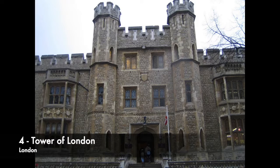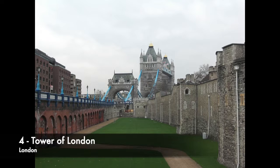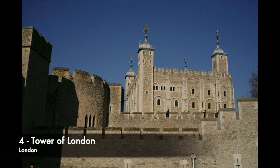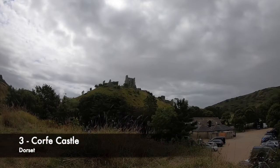Even during the First World War, 11 men were tried and executed by firing squad at the tower. During the Second World War, it was used as a prison to house Adolf Hitler's deputy Führer, Rudolf Hess, following his famous failed peace mission. Today the tower is a huge pull for visitors to London, and we recommend you yourselves investigate the fantastic Tower of London. Number 3. Corfe Castle.